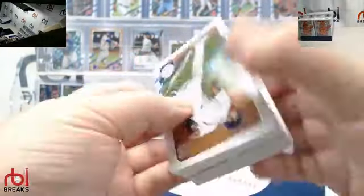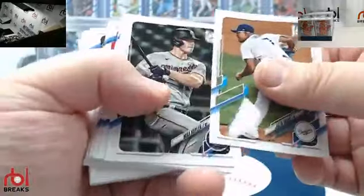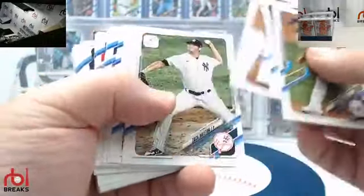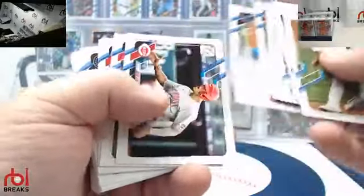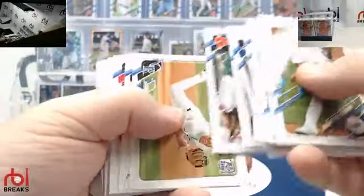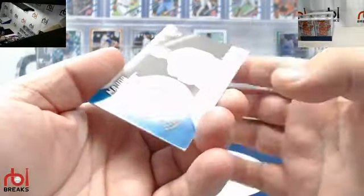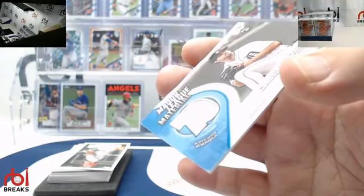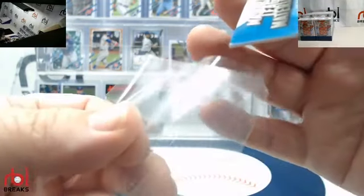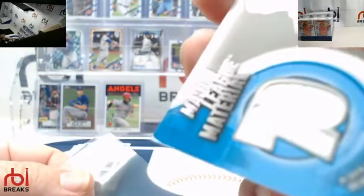Last box. This will put us halfway through the break. Got a relic for Detroit Tigers, Casey Mize, Major League material. It's got the rookie logo on it. Nice. It's got a little bit of a rough corner there. I don't know if you can see it. I'm not going to mess with it. I'm just going to sleeve it.